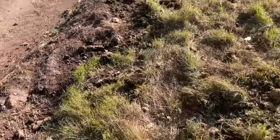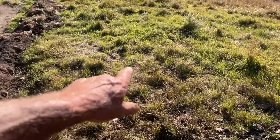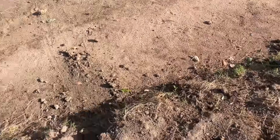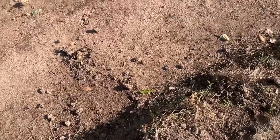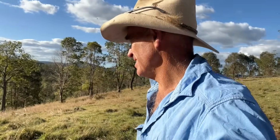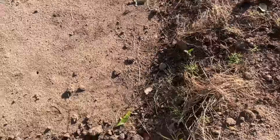Here's where we gutted out these 2 hinds. There's nothing here. Now, it could have been eagles. Let's look for dog sign. Okay, there's no obvious sign, but certainly the hocks, everything are gone. So if we have had a dog come in here for a free feed, they should come back for another one. So let's set 2 traps here at least.